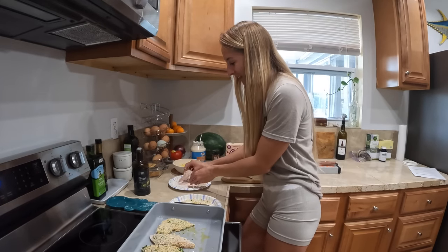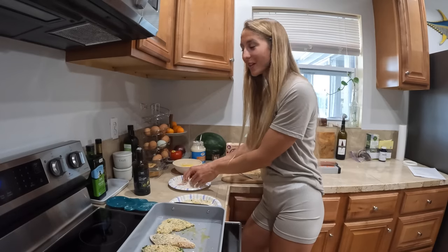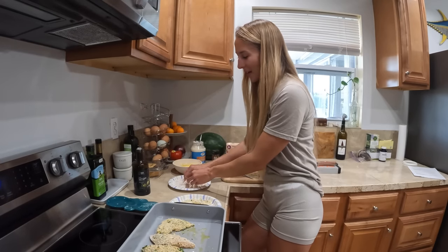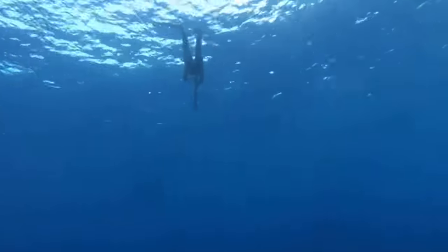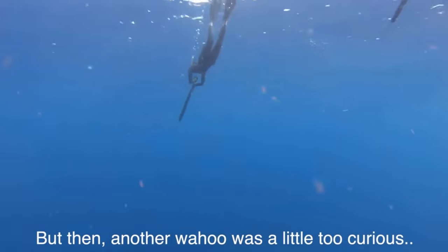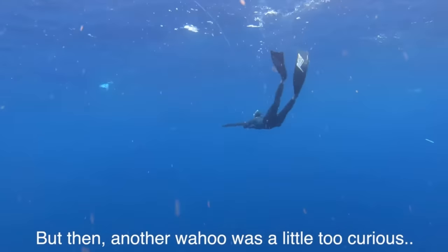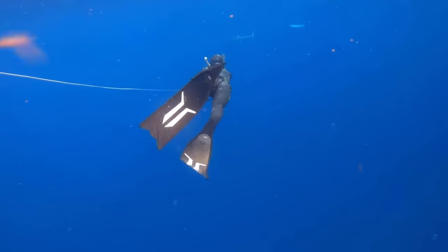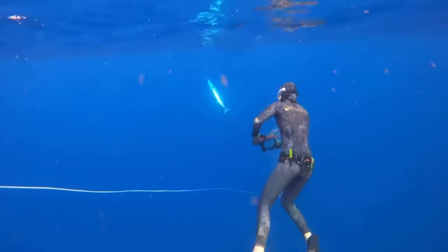Like, the way my wahoo hunt went down normally doesn't happen like that. I jumped in the water, and within 5 minutes, just a massive school of wahoo swam by. I actually dove down on the first wahoo, and it was a little bit of a far shot, and I didn't take it. Thank God I didn't take it, because sure enough, right behind the first school was another one. And that's the wahoo I landed.